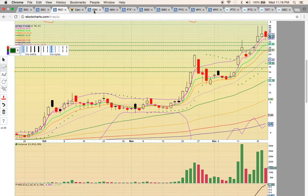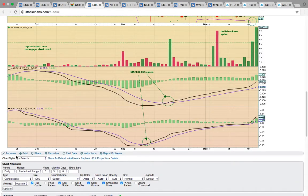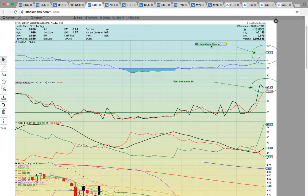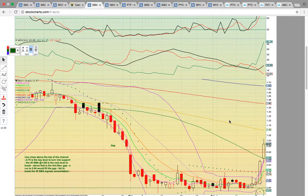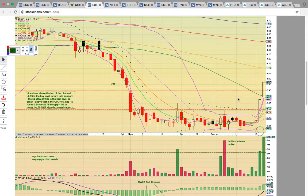Let's look now at EBIO. Let me reload it here. This stock had really nice follow through today. So congrats everybody. This was one of our plays from yesterday that we posted and put out alerts on. This was a chat room play for us. There was really nice follow through today. This is exactly what we wanted to see.